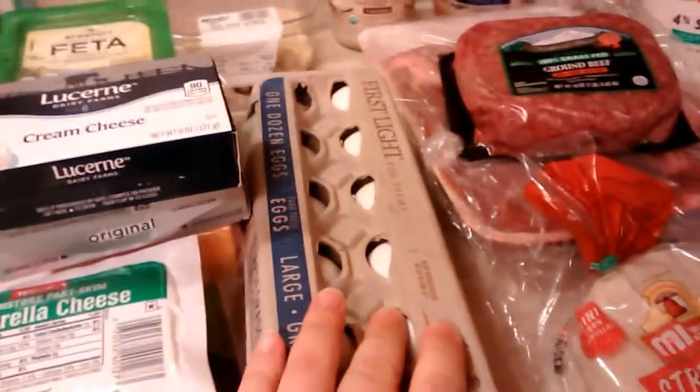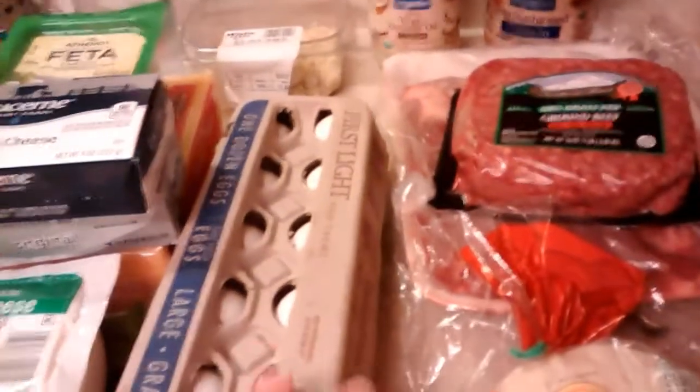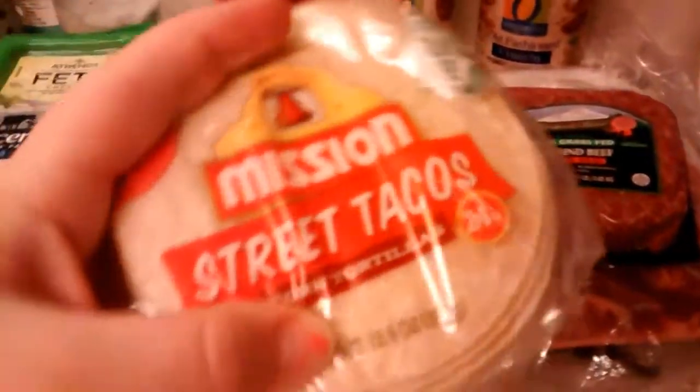Eggs, I love to poach them. I love to cook them, fry them, hard boil them. There's endless ideas for eggs.